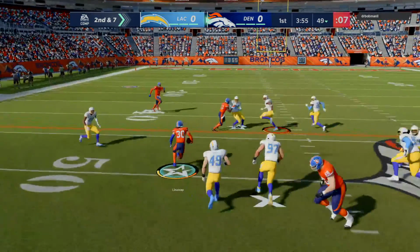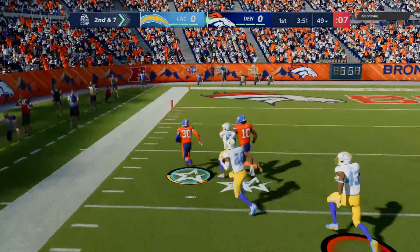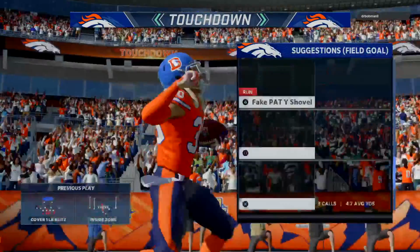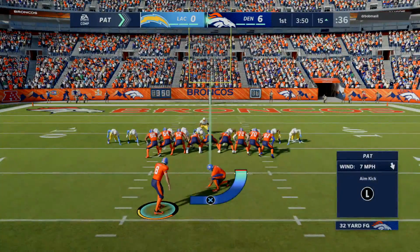They'll run for the first time with Phillip Lindsay. Lindsay, first down and more than that. And all the way home for a Broncos score. Phillip Lindsay with his 16th touchdown of the year. And the Broncos have taken the early lead.